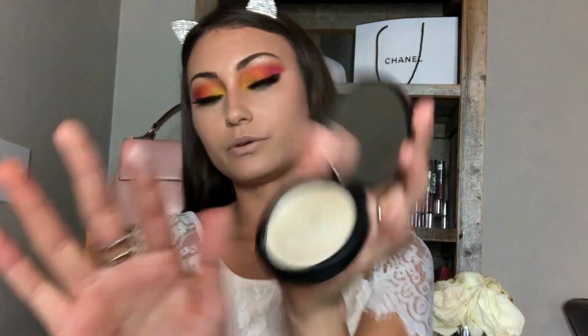Let's see. Oh, I forgot to show you guys. Look at that glow. We're just gonna put it where we normally would. This is a cream highlighter. It's very easy to apply, very buildable, blendable. I was trying to say those words at the same time.